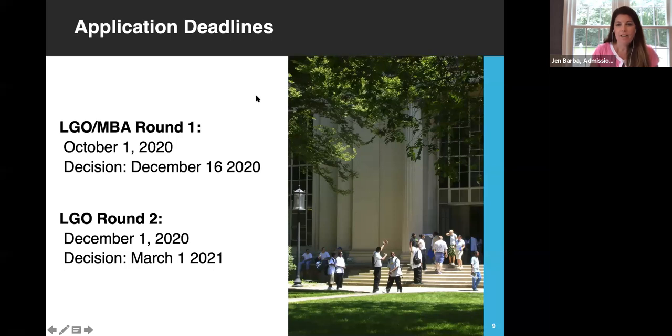Another thing that maybe Pam or Eileen could mention is that if admitted to the early MBA program, you have between 2 to 5 years to defer your admission. And there's lots of programming in between for those admitted candidates during that conversion process, available to best prepare you to apply for LGO.